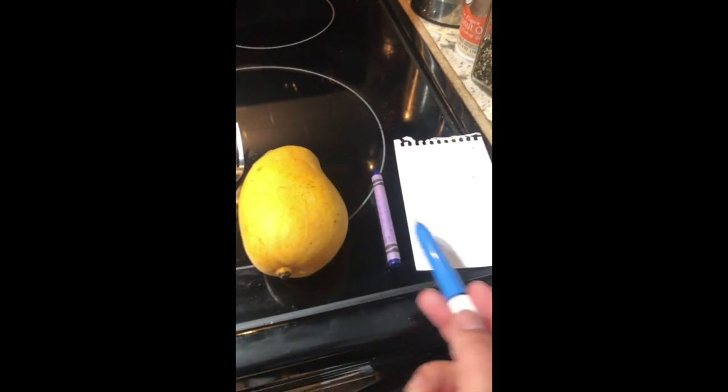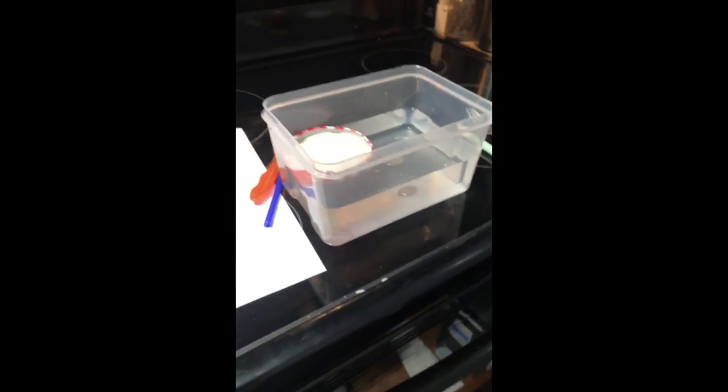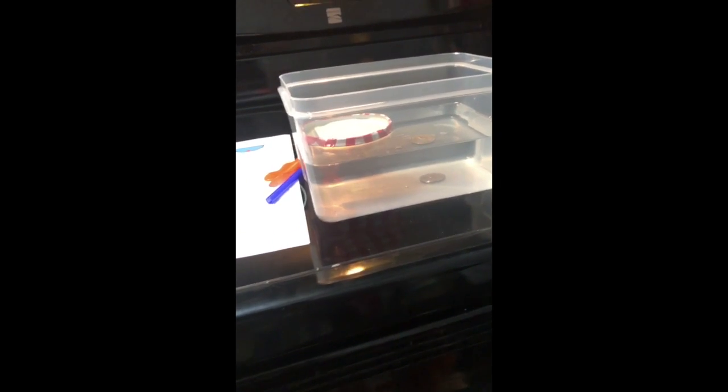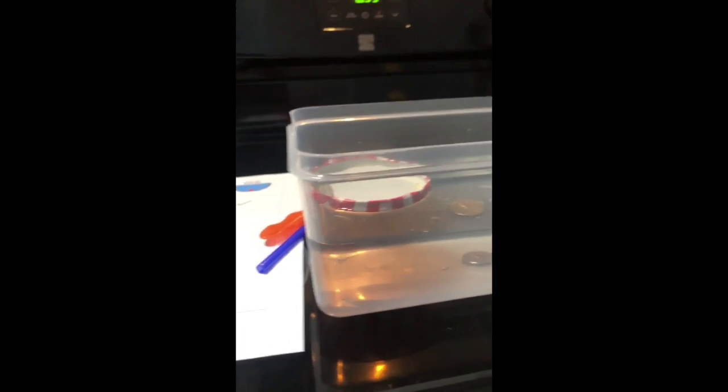So we'll see what happens with all of these. I can't wait to see your pictures to see what other items you found around your home that you used as your experiment. Have fun, friends.